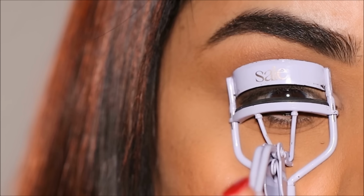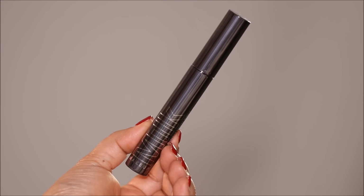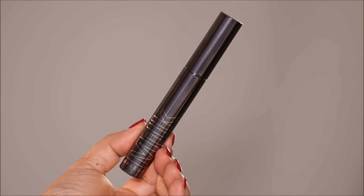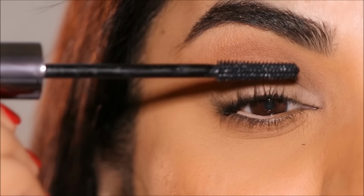To finish up, I'm going to curl my lashes and apply a coat of mascara. The one that I'll be using today is the Milk Makeup Kush Mascara for high volume lashes. That's because we're not going to be using any false lashes.